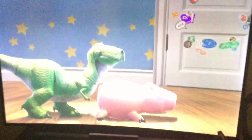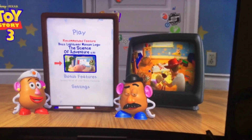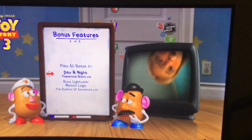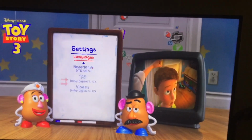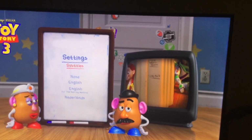So we've got play, recommended feature, bonus features, sneak peeks, play or bonus, settings, languages, subtitles, maximize your home theater. Yeah. And that was the UK Blu-ray menu from the 2010 UK Blu-ray of Toy Story 3.